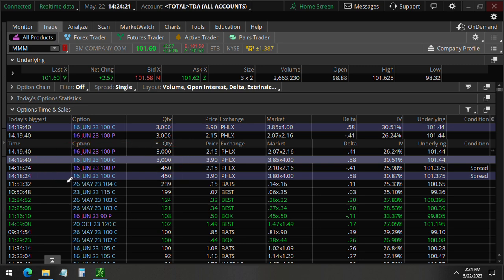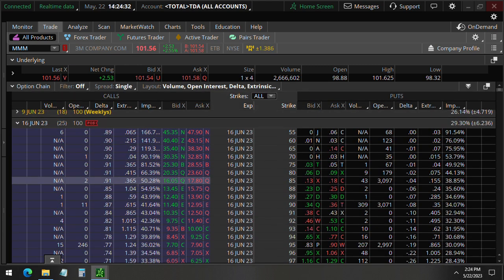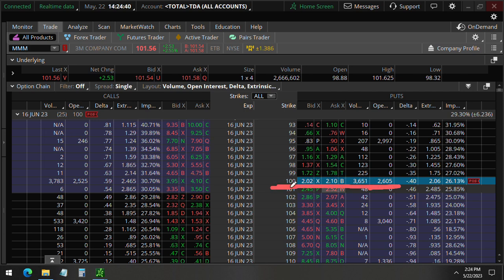And so when we look at it together, we'll have to look at the totality of this. This is 3,450 of them. When we look at the June 16th, you'll see here the 3,450 is definitely greater than the open interest here at the 100 strikes. Also here on the call side, the open interest is also less than 3,450. So we know that these are all opening orders.